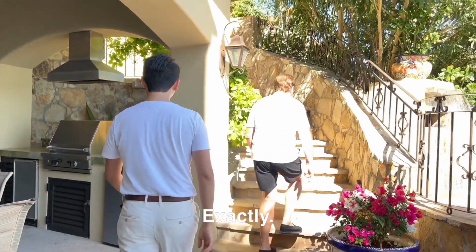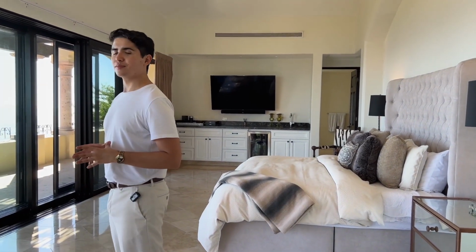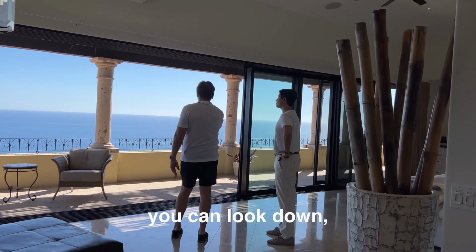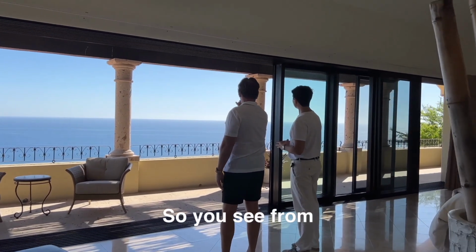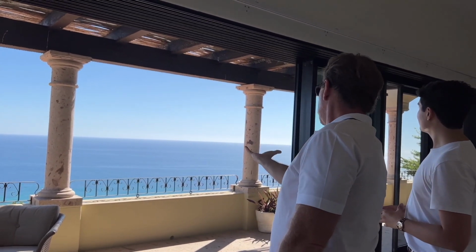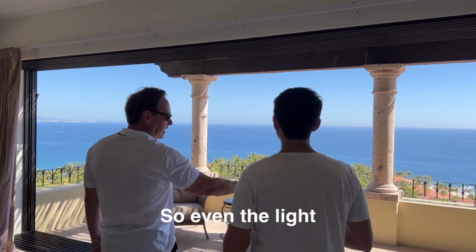Come on upstairs. Exactly. This is the main master suite. So you can see how large it is. You would never want to leave. Well, the higher you get, the bigger the view. Because now you can look down and see the rock outcroppings under the water. From this elevation, you can see the sand, the white water, and the rock outcroppings, and the colors from this part. Articulated light. So even the light is magical.